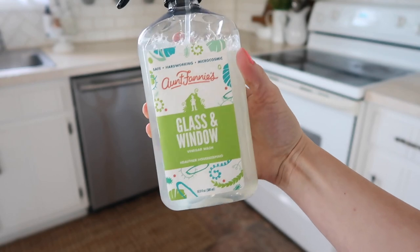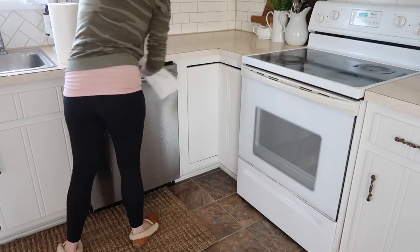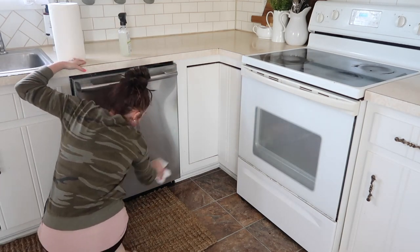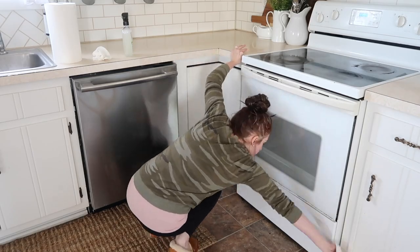This glass cleaner is my absolute favorite, and I've actually tried most of the ones on Grove's website, and I still go back to this one every time. It just leaves everything super streak free.